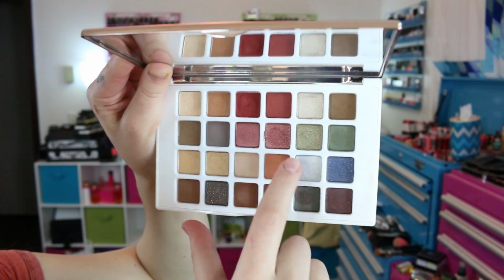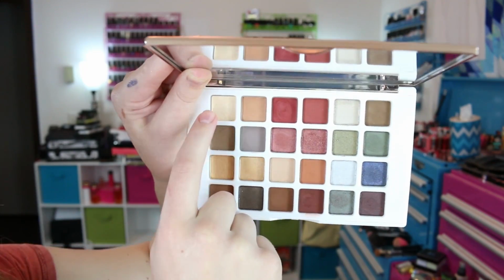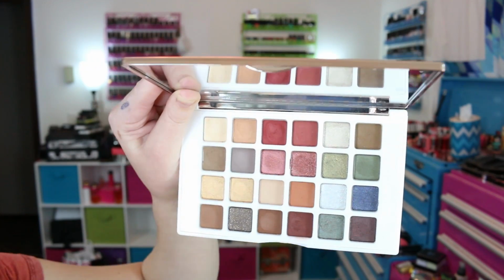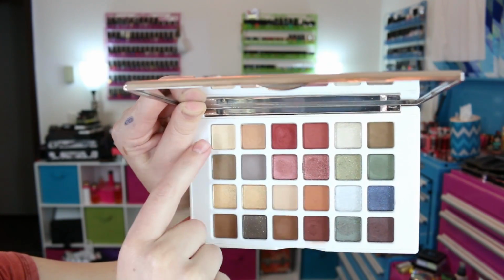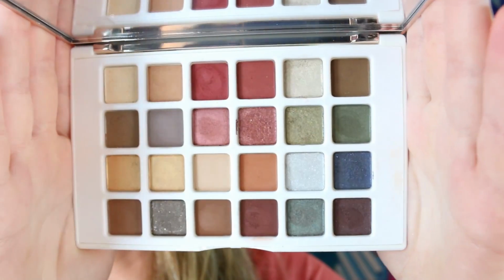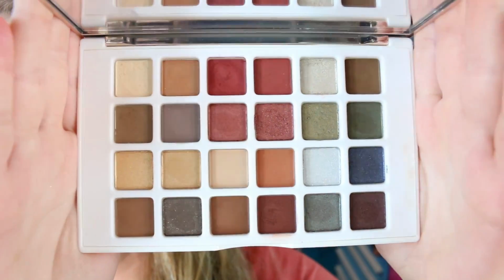Some of these shades have the chunkier glitter in them, this is one of them, the glitter shades that I use to highlight. Those actually transferred onto my eye, so I was really happy with that because I thought, oh great, another one of those shades that's kind of matte satin with the bigger glitters that's not going to adhere, but they did adhere, so that's really nice. One more close up, hopefully you guys can see the finishes a little bit better when I turn it like that.